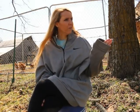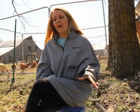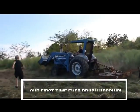So what we're planning to do is we have our farm set up for rotational grazing. We have 7 paddocks that we can divide by 2, so we can have 14 paddocks, and we're gonna run the cows in, let them graze off the top third of the grass, and then behind them we're gonna run the sheep and the goats. And they are going to come in and eat the rest of the weeds, because I usually have to brush hog.